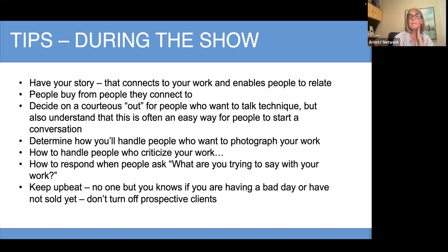So you need to be prepared for the visitors coming in your booth, like have your story, but also be prepared with your pricing, right? Know what your pricing is and be able to present that or support it, right? You should have a story or something you can say about each piece, because people might like that one. They might want to know the background of that one.